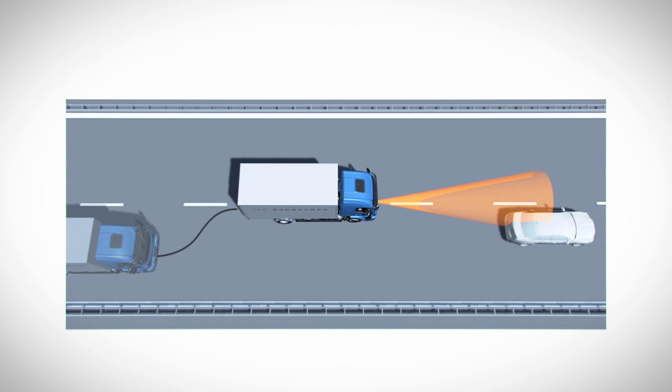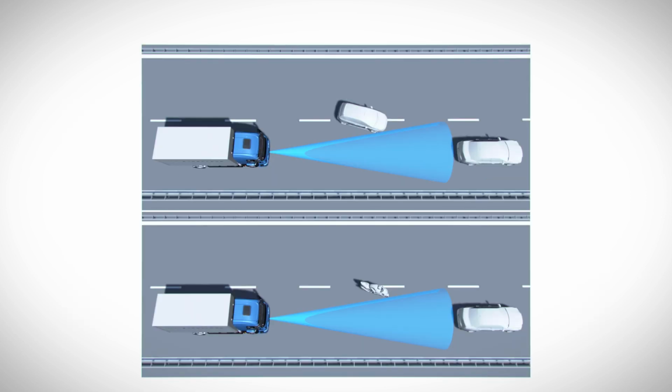The driver is required to pay particular attention in the following cases to avoid potential hazards. During an overtaking maneuver, if you drive too close to the vehicle you are overtaking, the system may intervene with warnings and deceleration. If other vehicles in close proximity cross the lane markings, they may be detected after a certain time lag by the AEBS. In this case, the driver must intervene promptly to maintain the safety distance.